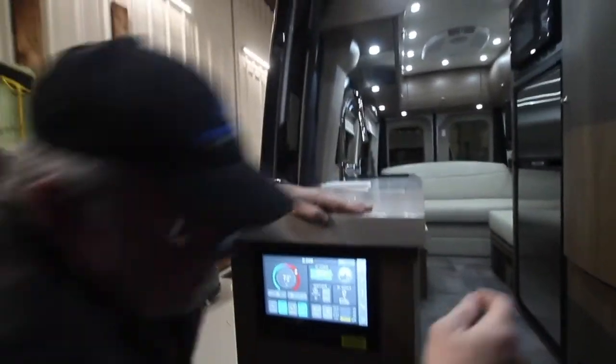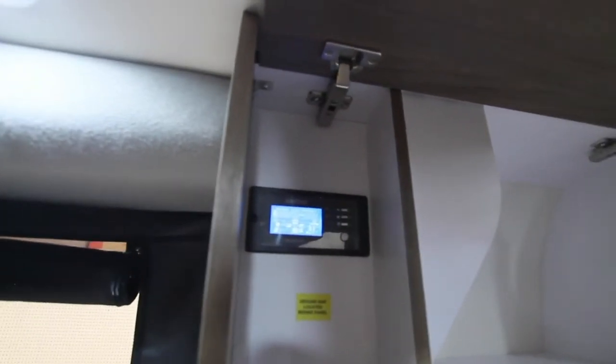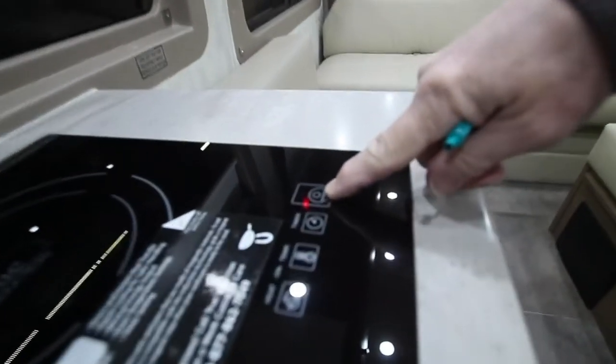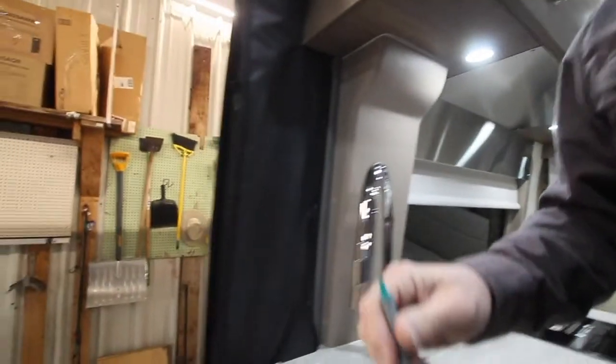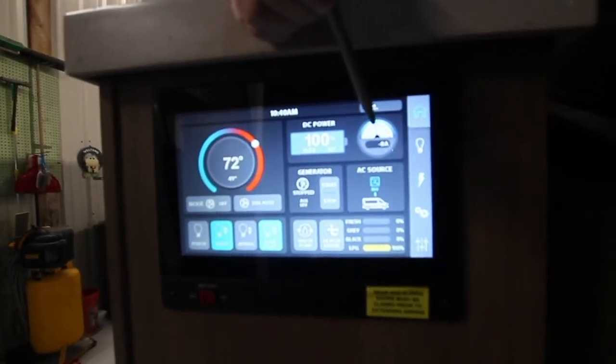So I'm going to show you here, up in the cabinet. This is a 2,000 watt inverter. An inverter takes your 12 volt DC power and converts it to AC power. In a second, we'll hear a beep there and a click. Now, if you notice, our induction cooktop lit up, and over here, the convection microwave lit up. So with the inverter on, if we look one more time at our touch screen, here it switched to inverter.